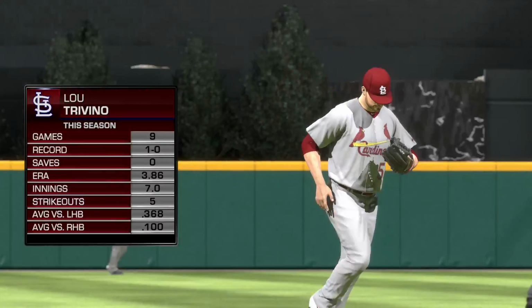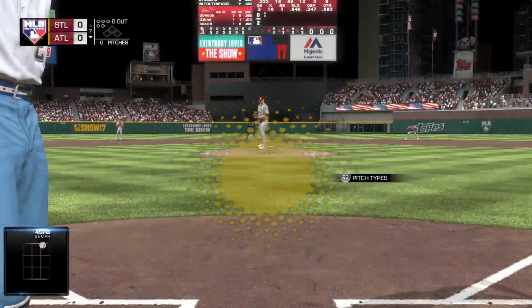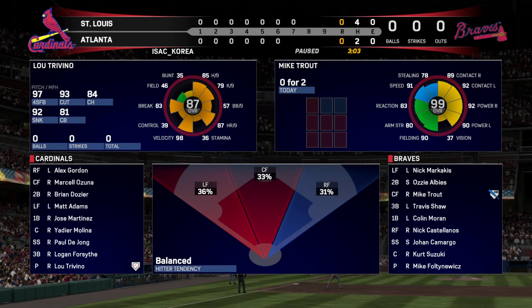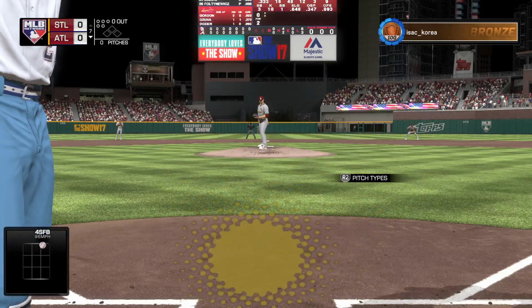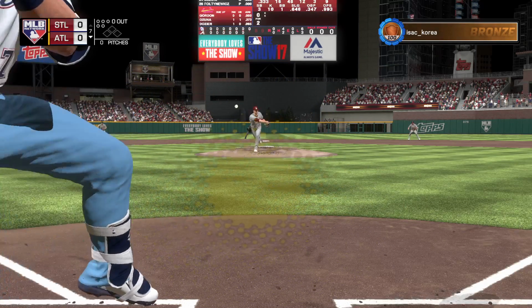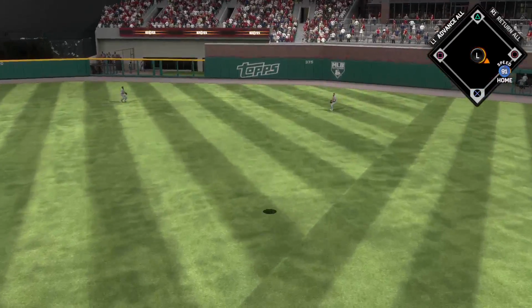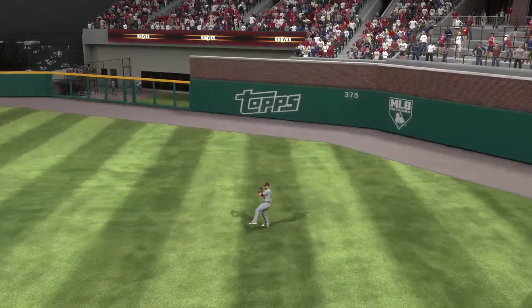Attention, please. Trevino will now come on pitching for the Cardinals, number 56. Ready for another chance. Cardinals get the bullpen started here as a right-hander's up and warming. Pitch swung on and hit in the air. Gordon is there. One down.